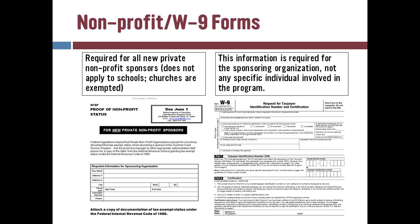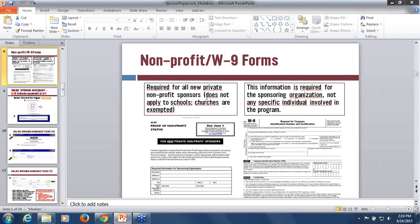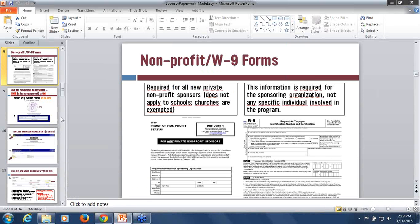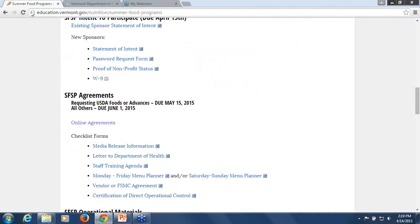And if this is new to me, the whole child nutrition world, then I'll need to send some of this documentation. Yeah. Well, you need to at least send in the statement of intent because there are some behind-the-scenes things that we do to make a particular organization then have SFSP on the menu or for particular users to have access to that part of the system. So we do need to know it's new so we can do that initial behind-the-scenes stuff. Okay, thank you, Nancy.